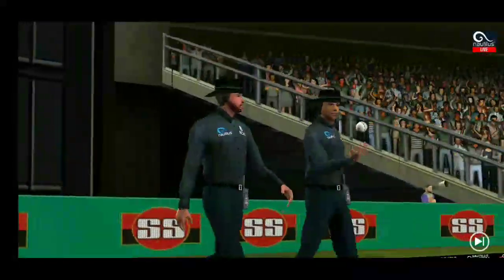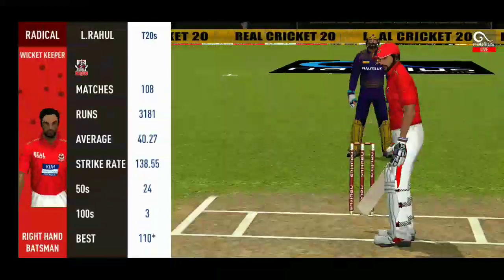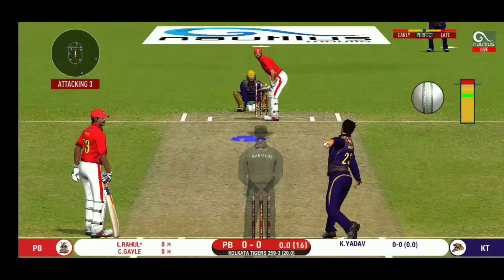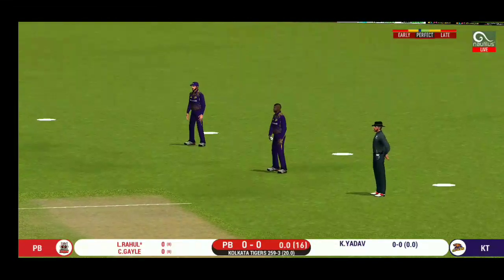We are back live. The fielding team needs an early wicket, keeping wickets in hand. Spinner being brought into the attack. Batsman getting into position to face the first ball of the innings. Trying to work it in the gap, finds the fielder at the end.